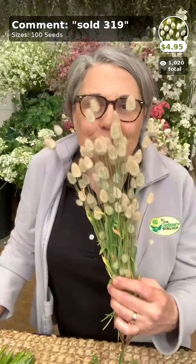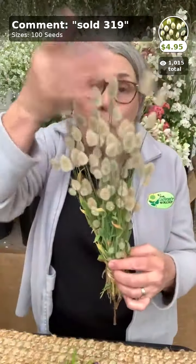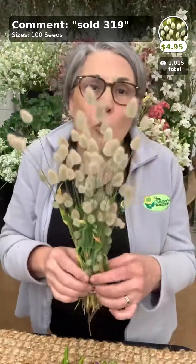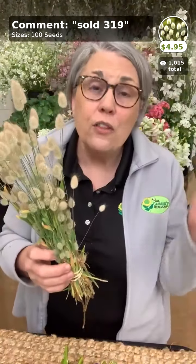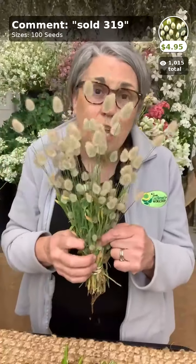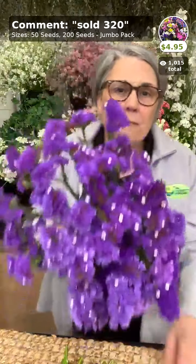And y'all, guess what? Now, look at Bunny. I just wished y'all could feel them. They're like little bunny tails, y'all. There's no wonder it is the #1 seed that we sell. You can see they're just not really all very tall. Some of them are really tall, but most of them aren't. We just find uses for them. Bunny tails is a cool flower. This was fall planted by a transplant.